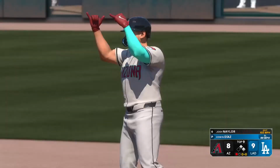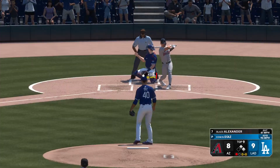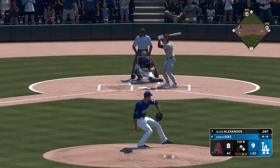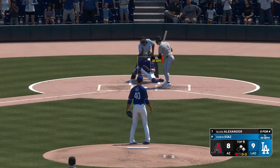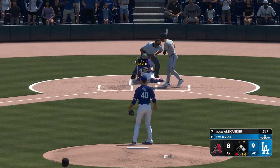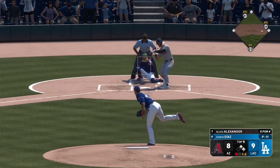Man, those are the types of hits where you don't feel any vibration in your hands whatsoever. Such a good feeling. Wasn't able to elevate that one, but he sure hit it hard enough to get through the infield. There's not a whole lot of time for the defenders to react and try to make a play when it's ripped like that. And now a crucial opportunity to tie up this game with another base hit.